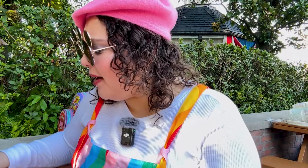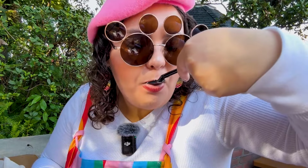Okay. That was green goddess. It's a very earthy flavor. It's not bad. I don't particularly love it too much. It's a very lingering, earthy, greeny taste. So I don't love that, but it's not too awful. And then finally, pimento. That one's good.